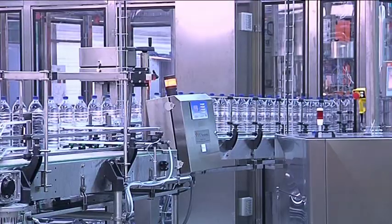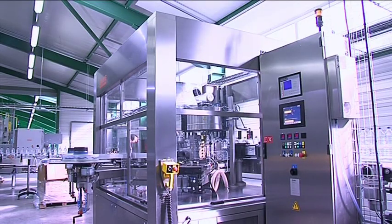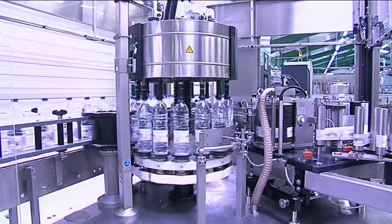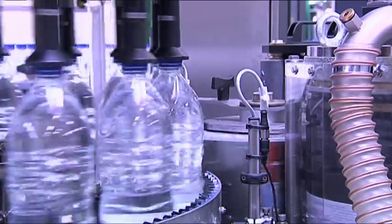After the fill level has been monitored, the containers proceed to the KOSME Rollstar wraparound labeler. A rotary machine fitted with a high-precision labeling station. Neat, accurate label cutting is guaranteed by appropriate monitoring of the cutting and feed units.